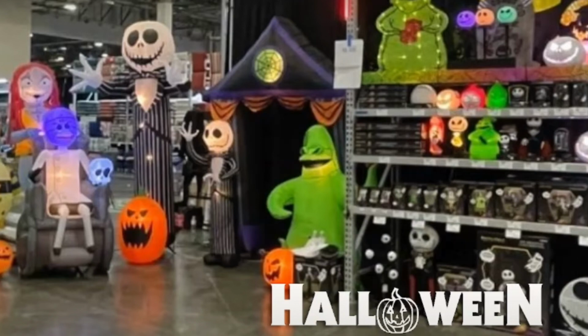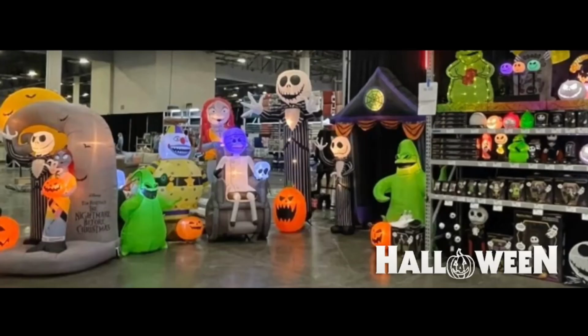On the right side, before we start with the inflatables, you can see some more of those animated items, like the blow molds, the Jack pumpkins. I really want that singing Jack pumpkin. And then a better look at the Jack Peeper box right there. And yeah, there's some more little stuff right there. But the inflatables are kind of here too.